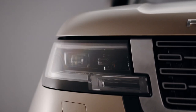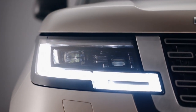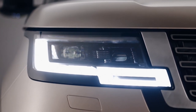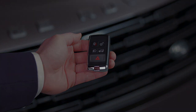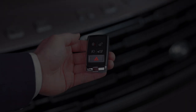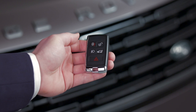Unlocking the car will also trigger the headlights, including a short animation welcome sequence, and they will remain on for a short period after locking to provide light to see you to your door. The final button is a panic alarm. Press for 3 seconds, or press 3 times in 3 seconds, and the horn will sound and the hazard lights will flash. After 5 seconds, this can be cancelled by holding the button for a further 3 seconds.